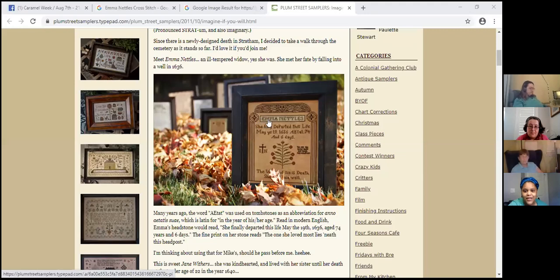I am going to show you what I'm going to do. I want to work on Emma Nettles again. And I have to stitch, it's 100 or 200 stitches, right? Yes. So this is the Emma Nettles. This is a better color of it. I'm thinking the words Emma Nettles are in a brown. How light a brown it is, but that's what I have. Okay, let me stop sharing.